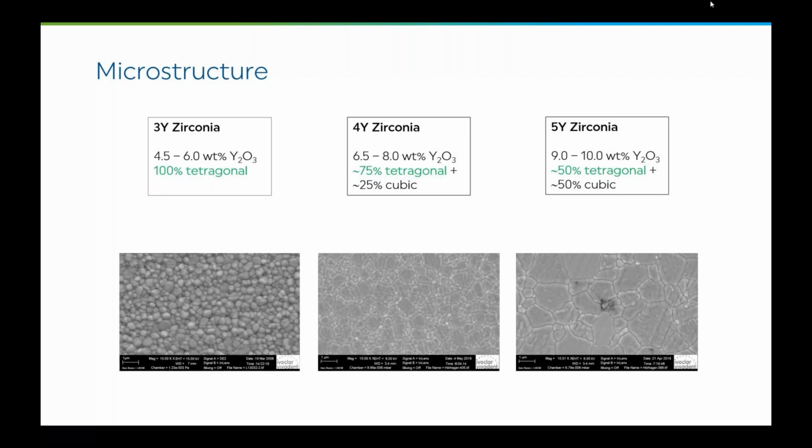So it's got more aesthetics than a 3Y, but not quite the strength, but more strength than a 5Y, but not quite the translucency and the aesthetics. And then finally the 5Y, which is the weakest of it, but then also the most aesthetic of the zirconias and the most translucent. And as said, the tetragonal phase controls these mechanical properties, fracture toughness and strength.